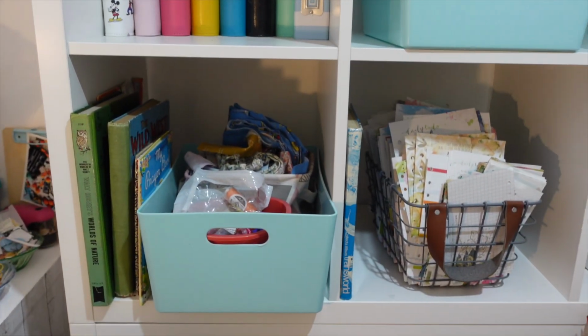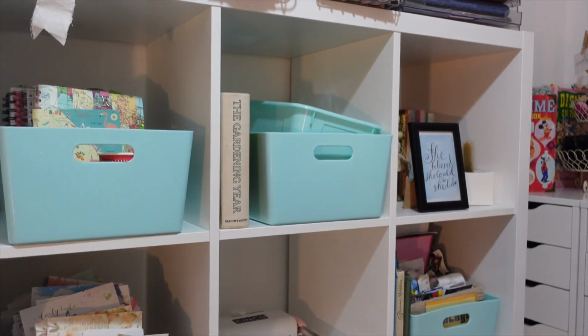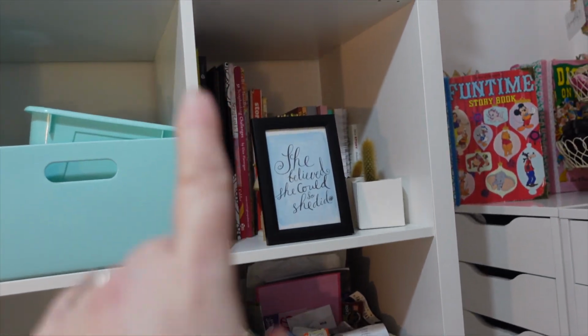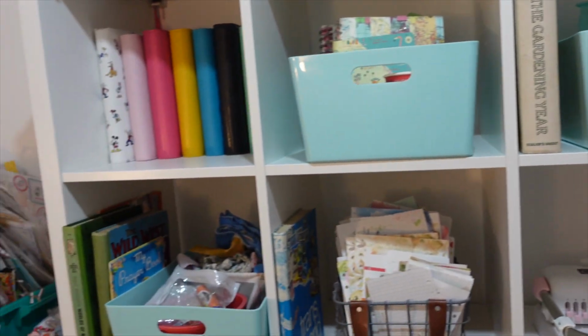I might tidy up these cubby holes a little bit. Got vintage books in those. I might actually tidy them up and put them together.